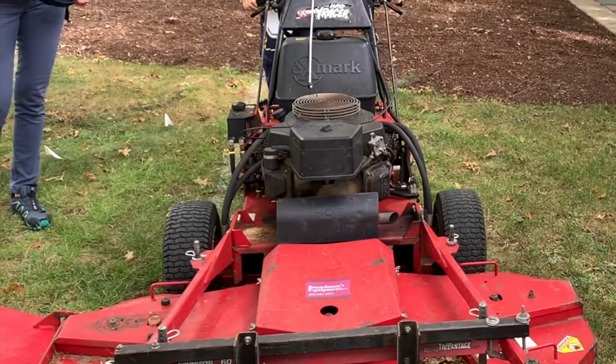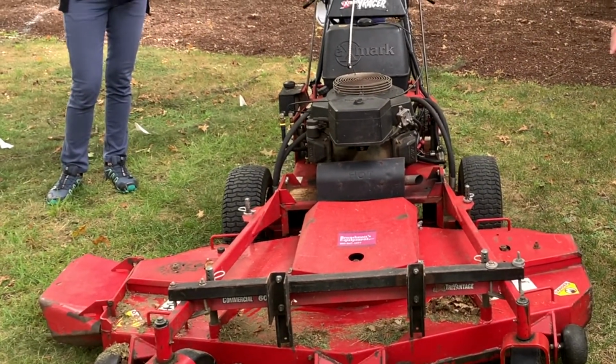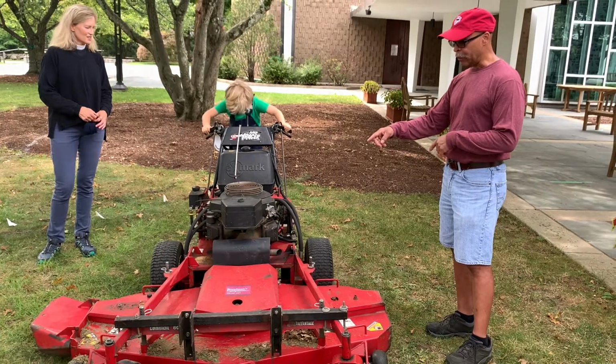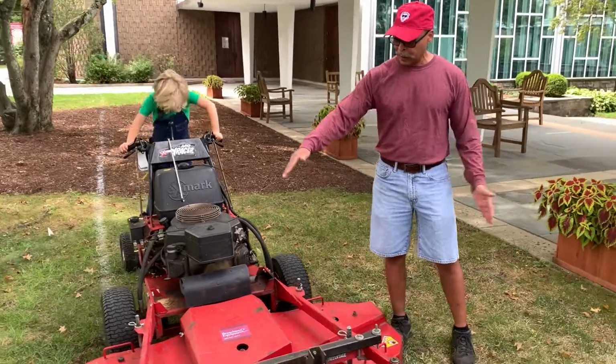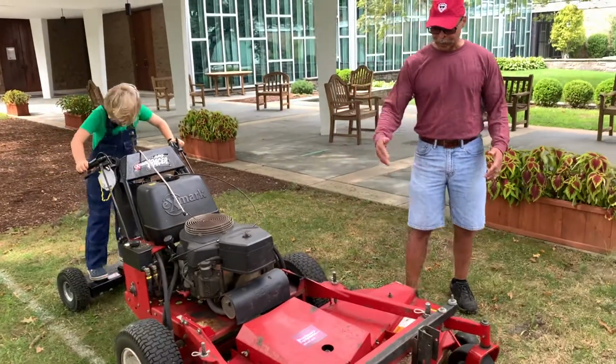Well, what's this machine and what does it do? It's an X-Mark walk-behind lawnmower, and it's 61 inches wide. It has 3 blades. If you were to take 3 regular lawnmowers and put them next to each other, it would add up to the width of this lawnmower right here. Oh, wow. So this does the job of 3 lawnmowers.